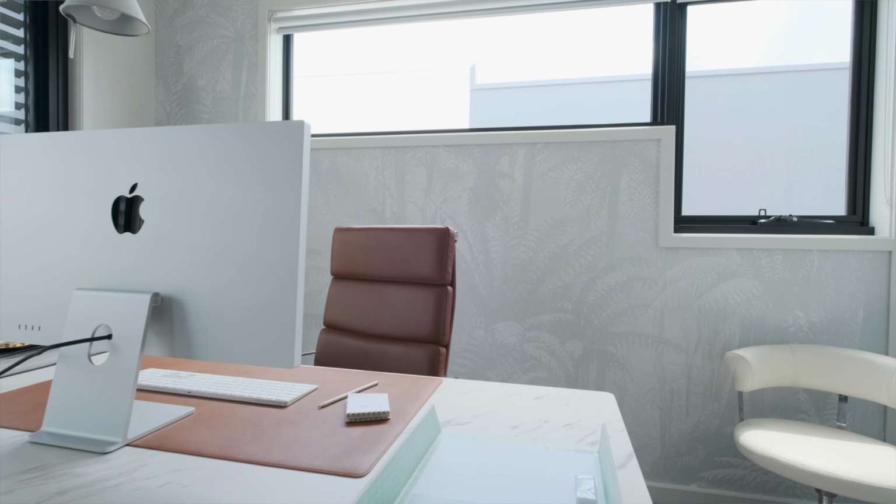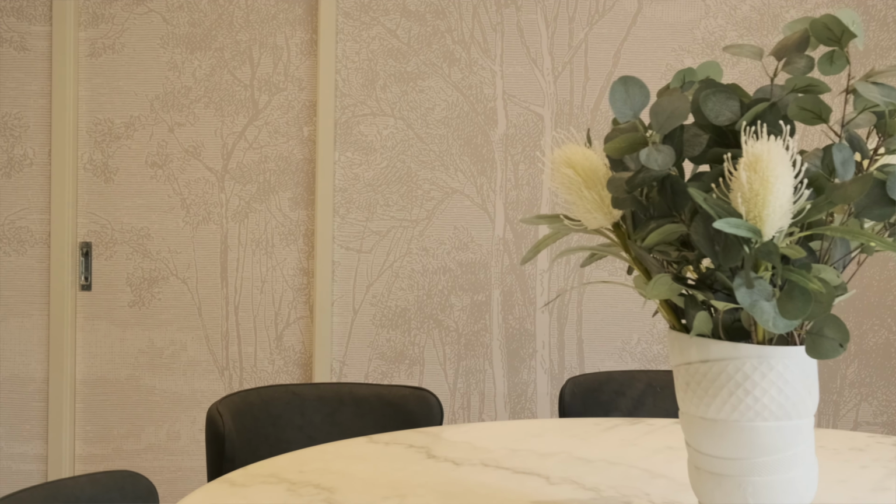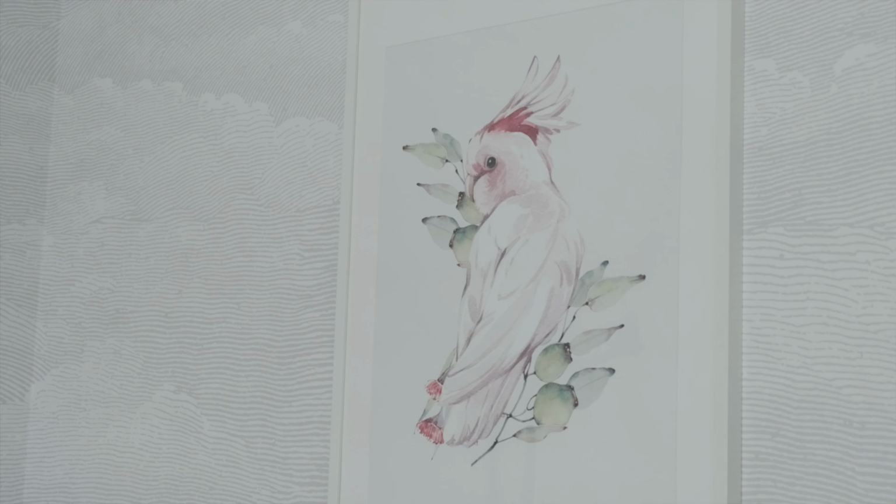Thank you. Yeah, look, this was a blank canvas walking in here. Everything was just white. And then we went to town with the wallpapers. So we had a lot of fun with this property, showcasing a product in each room. We tried to keep everything simple and then let the art and the wallpapers do the talking.